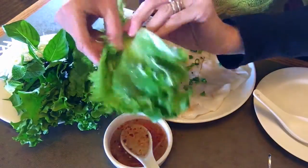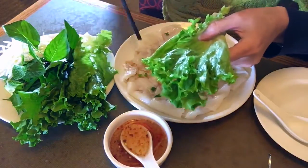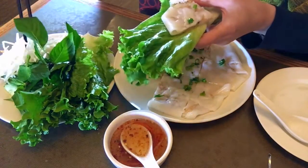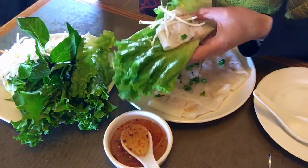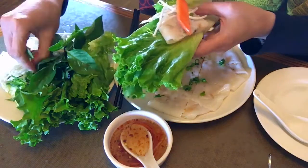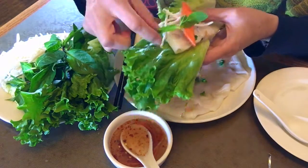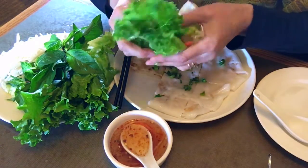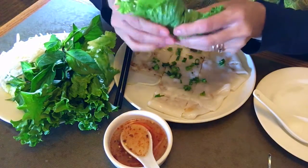To eat it, first you take one of these fresh romaine lettuce leaves, put a piece of the bánh đắp in there, and add some of the veggies and herbs on top. This time we've got bean sprouts, carrots, cucumbers, Thai basil, and Vietnamese coriander. Add the nước mắm chấm liberally, wrap like an egg roll, and eat. You can also dip it in the sauce before each bite.